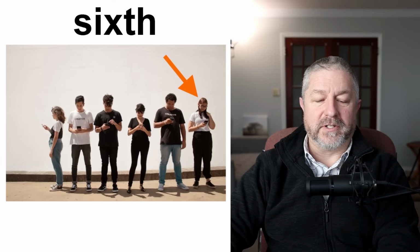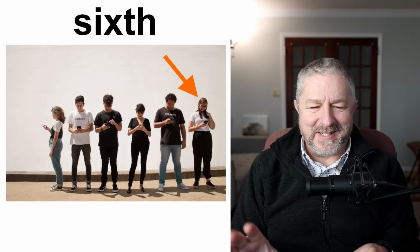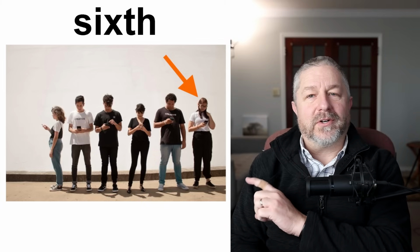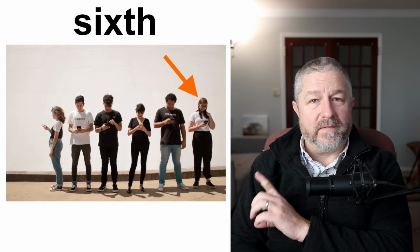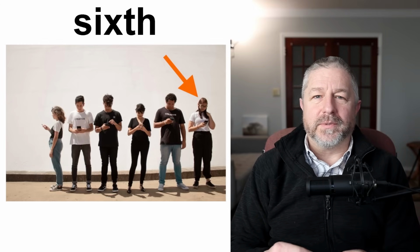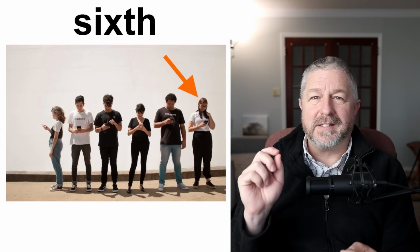6th. So there are a bunch of people in line here. Let me count them. Yeah, I did pick a picture with 6 people. I'm assuming the girl on the other end is first in line, and then 2nd, 3rd, 4th, 5th, 6th. So 6 is a number. When you add a TH, you're referring to what comes after the 5th person. So 6th. 6th.